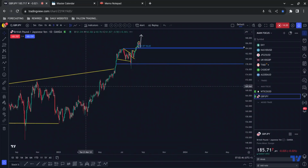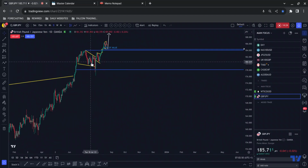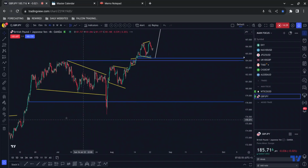I was talking about this in previous videos. We get that 1, 2, 3, which falls just shy of this kind of tiny inflection point here. We break out of there. Many people would have thought it's going short. Instead, it breaks straight back into the pattern, and then we get this correction here.